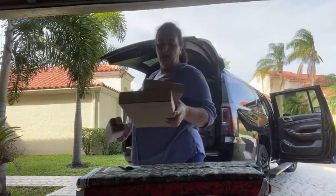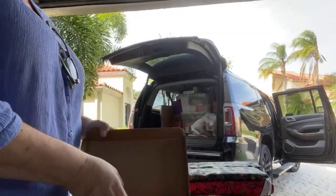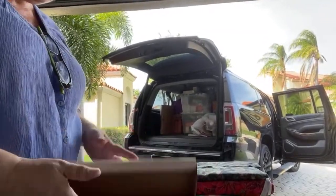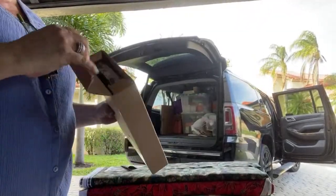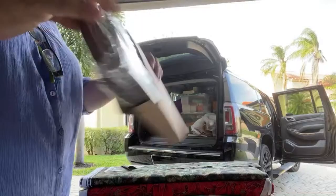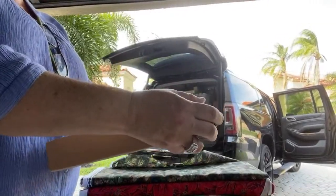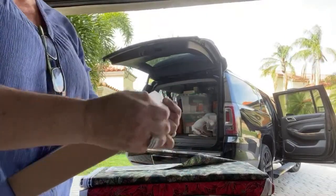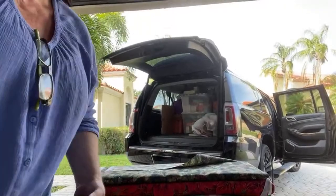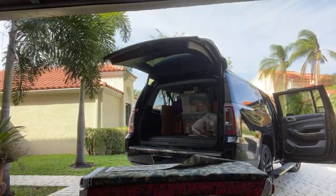Here is another Martha Stewart and some sort of tool cutting kit. And this is, I don't know what this is. Storage clear block caddy. Maybe for stamps? Could be for stamps.